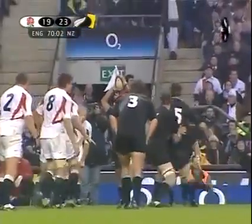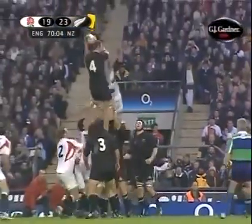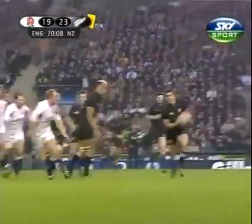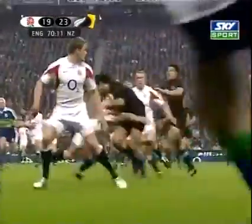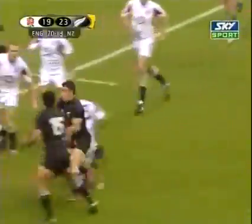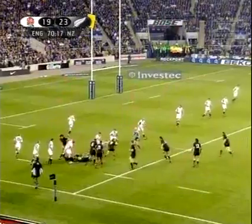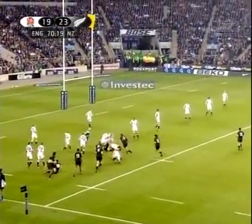So line out important. Very important. Chris Jack stretches across beautifully. Now Carter set by Collins in centre field. Carter gets it across to Umaga. Umaga's held, but he in turn got it back to Carter. Still holding it up, Dan Carter. Inside the 22. It's there for Kelleher.